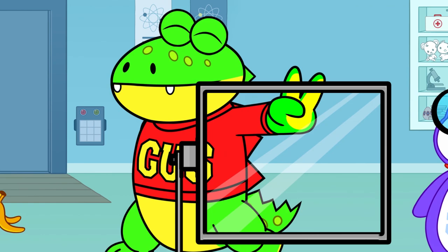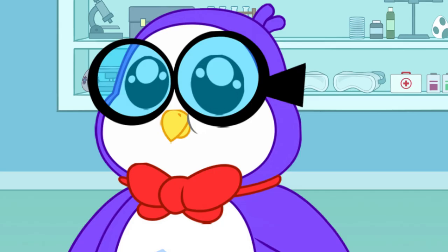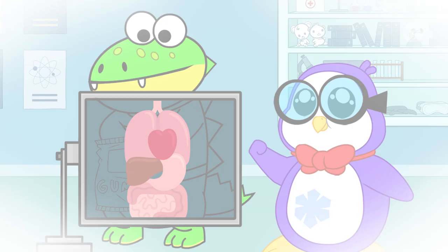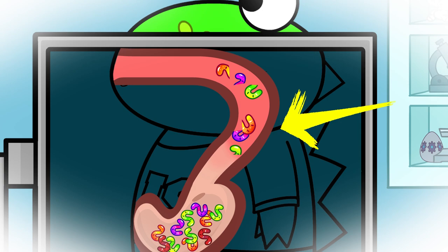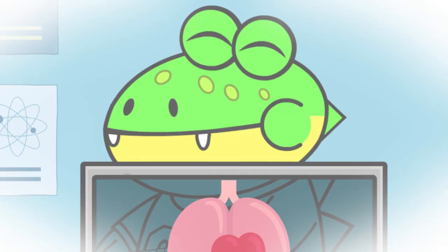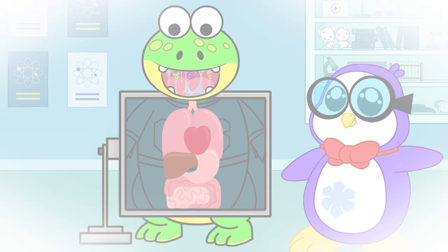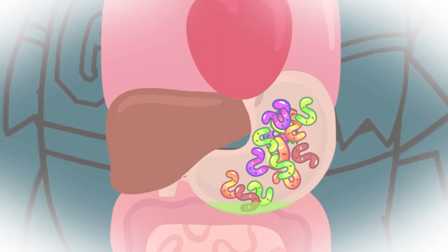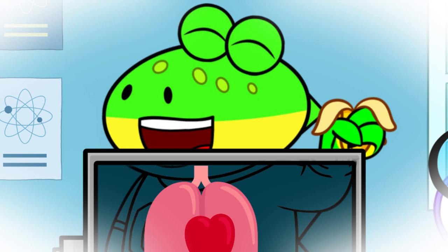My body feels better because of the nutrients, and my mind feels better because I know I'm eating a healthy food! That's right, Gus. You sure did learn a lot today. Sure did, Peck. First, I learned that digestion starts the moment food enters your mouth. Next, I learned about physical digestion, like when chewing food and when your stomach muscles squeeze and compact the food. I also learned about chemical digestion that happens with enzymes in saliva and even stomach acid. Finally, I learned that eating healthy foods will help my body and mind feel so much better.